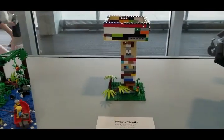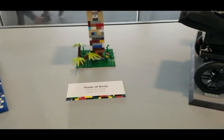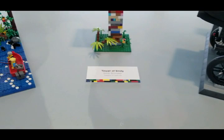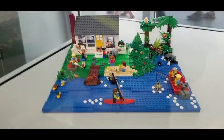Okay, that's interesting. Oh, these are made by kids. Well, this one is 18 years old. But this one is a 4 to 7 year old. Maybe they had a competition. Yeah. This one's really neat.